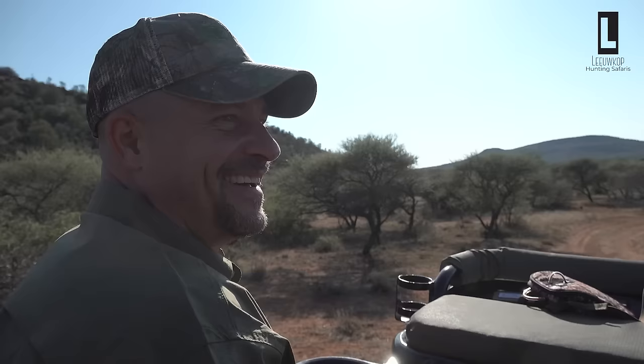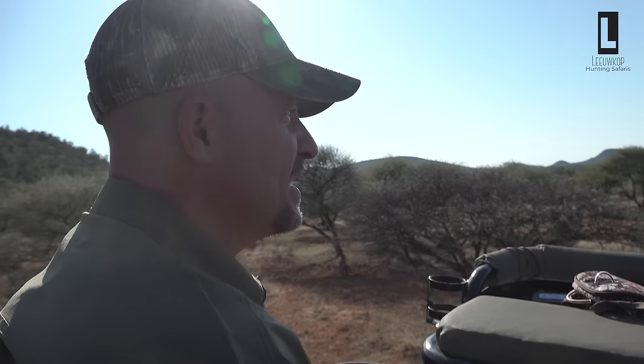For buffalo, we saw a herd way off to, I think it was the northwest, I'm not sure of the direction, but a ton of blesbuck, springbuck, and wildebeest, eland, hartebeest, all sorts of stuff down there. There's plenty of animals around, that's for sure.